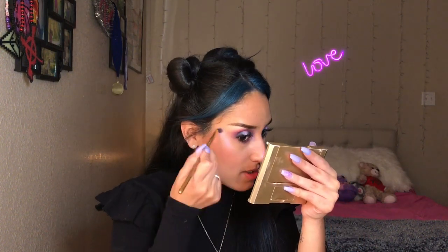Oh my god. I think this is my favorite thing out of the whole collection, to be honest. The application is so smooth and it goes on so fast. It goes on super glittery. It's like I'm putting actual glitter on my face. And it's actually super pigmented. I don't know if my camera can grab how pigmented it is, but I can actually see it.